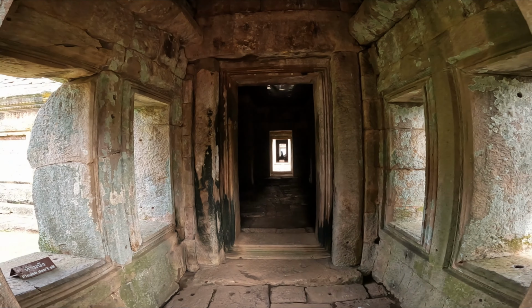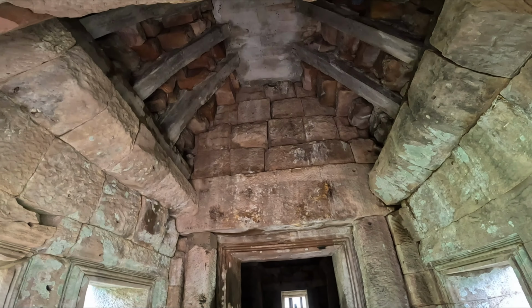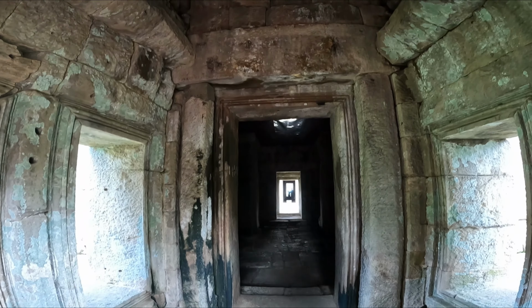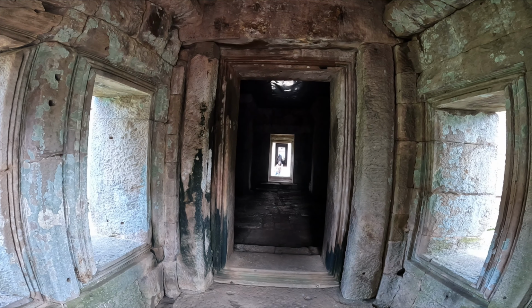The temple sits at an elevation of 402 meters on an extinct volcano, which symbolizes Mount Kailash, the heavenly dwelling of Shiva. Like many Khmer era sites, this one has been restored from a near-ruined state.